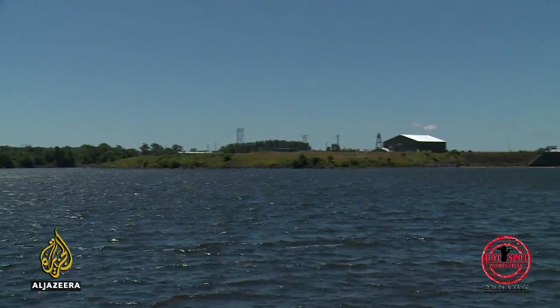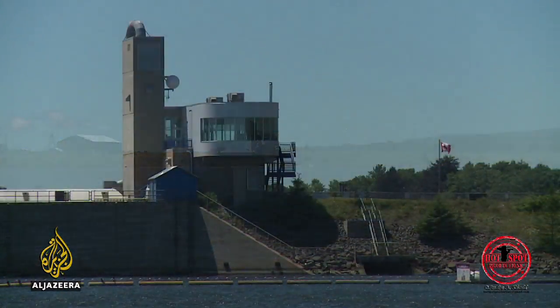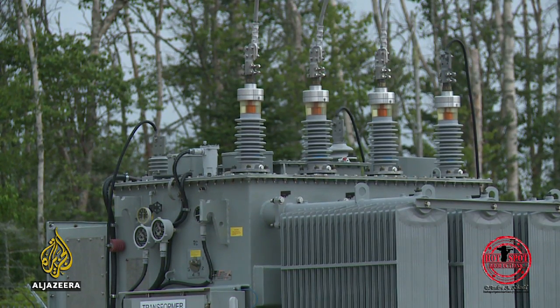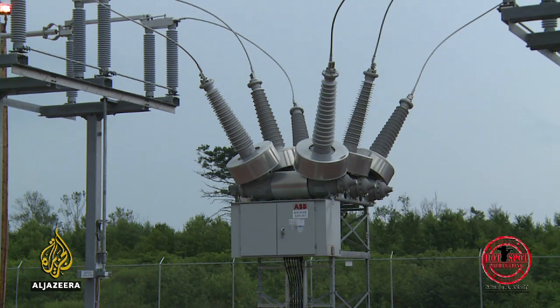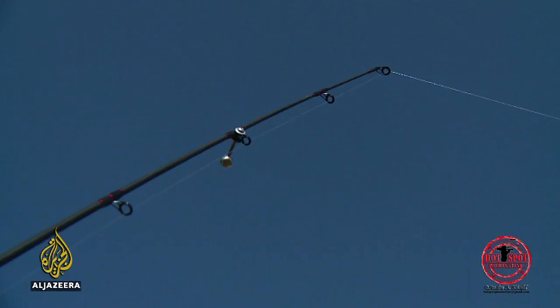North America's first tidal project is just across the bay. The Annapolis Royal Generating Station has been producing small amounts of power since 1984. The undersea turbines are on a much larger scale. Not everyone wants them to go ahead.